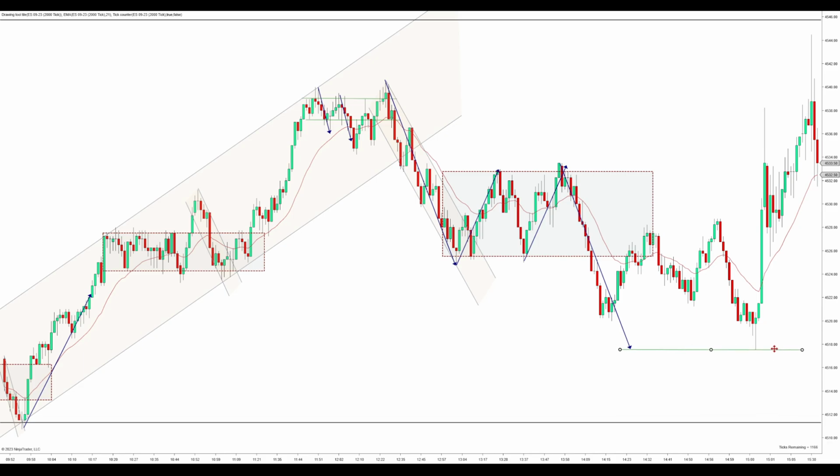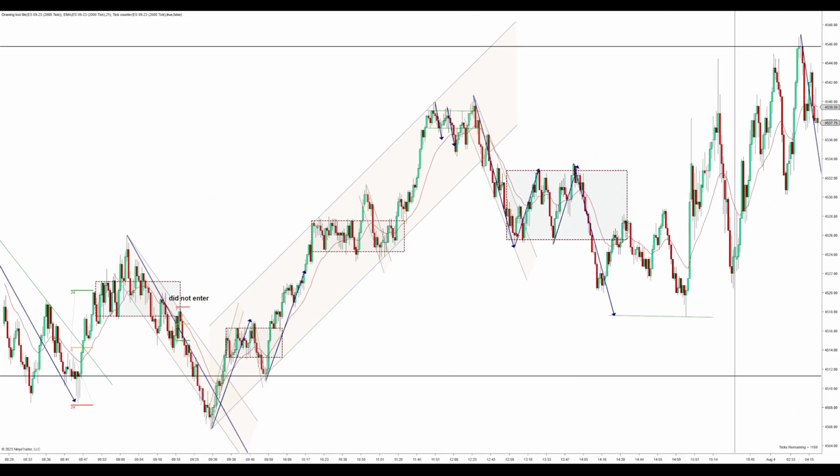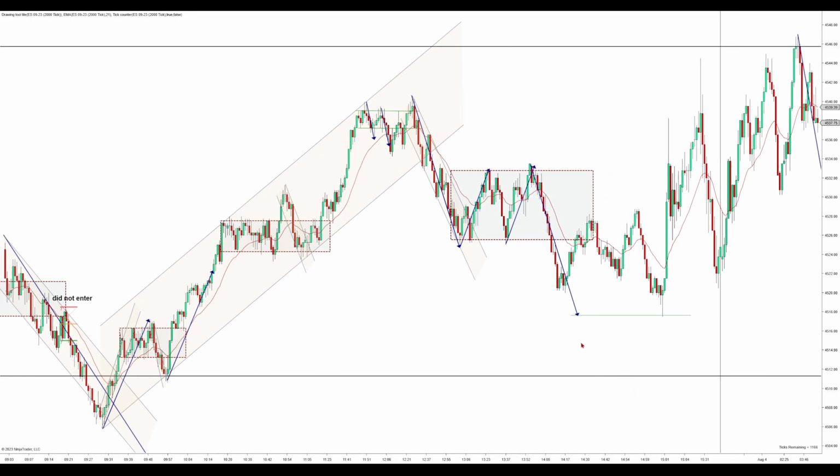So these measured moves are extremely important. This is not a coincidence. I mean, these are two perfectly measured legs. You could have had this leg drawn out far before we ever reached this measured move. And so it reversed on it to the tick. Maybe it went one tick through, it looks like. So I'm saying these key levels, these bigger picture structures, you really do got to get them down.